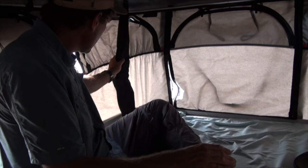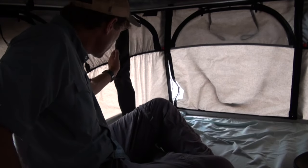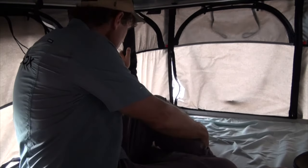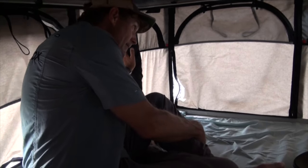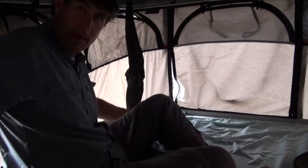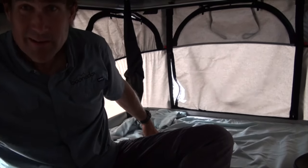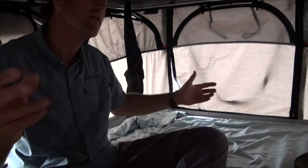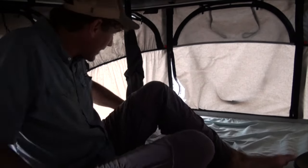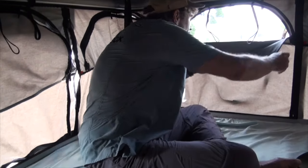Once you get up in here, you have these little, I'm gonna call them elbows, but you're gonna push that out, and as soon as I do it, there's one on the other side that's gonna snap into place. Listen for it. That one actually went first. I'm gonna do the same thing here, and once we do this, it's fully upright. There is a fan here, little cargo net here, and most importantly, it is a hot day here in Maryland.